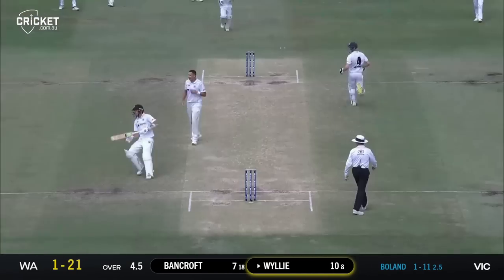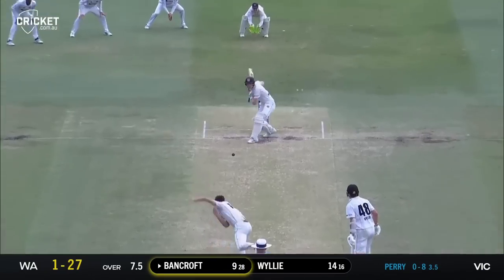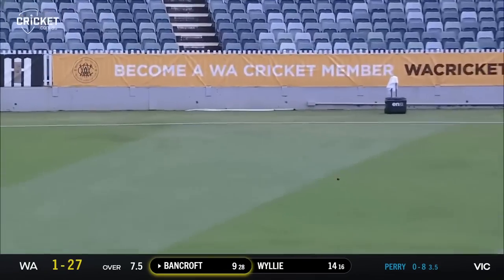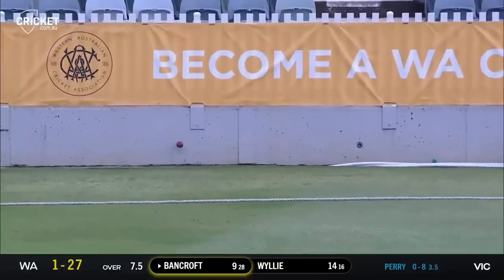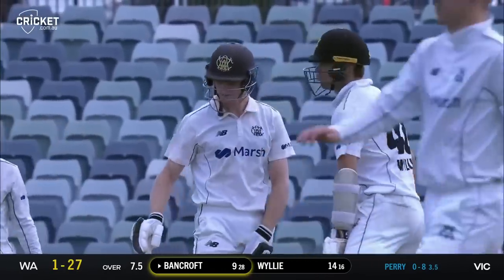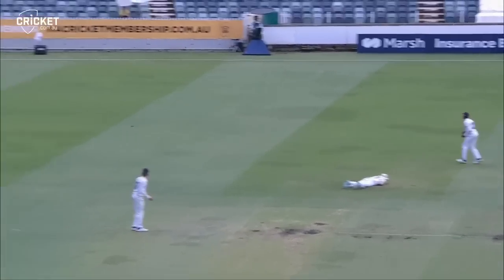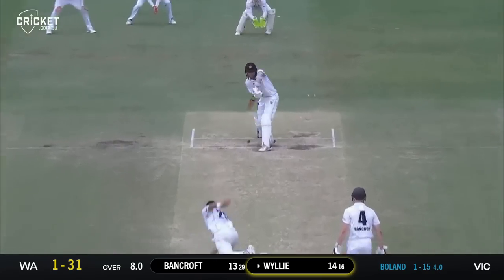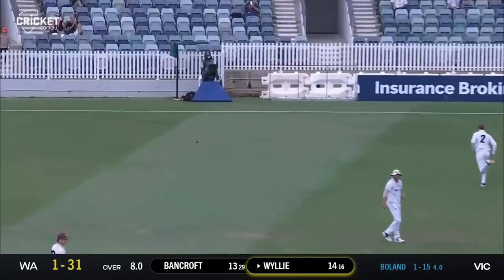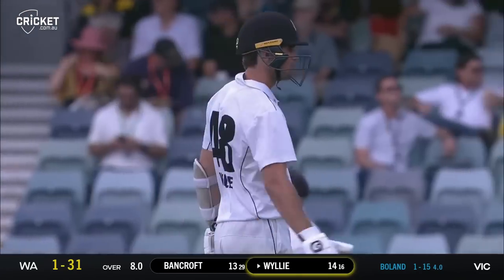A little bit from Boland and Wyllie in an attacking frame of mind. Didn't get all of it. Another two. Full, driven and through the slips. Thick outside edge. Gully diving away to his left and hauls it in. Boundary for Bancroft. Edged through the gap again. WA riding their luck. Wyllie, outside edge. He moves to 18.